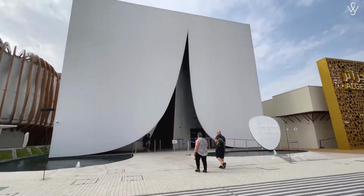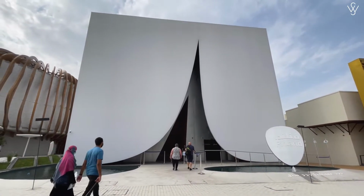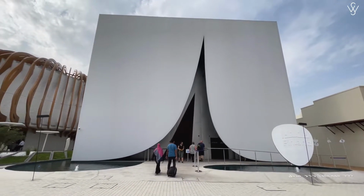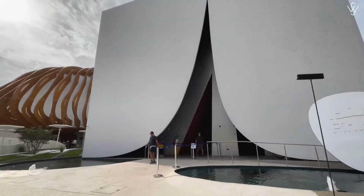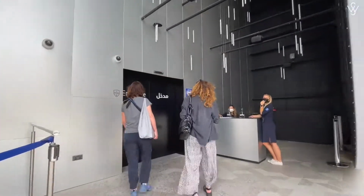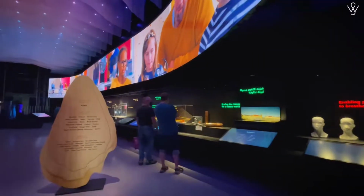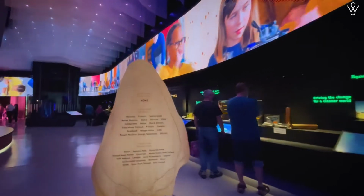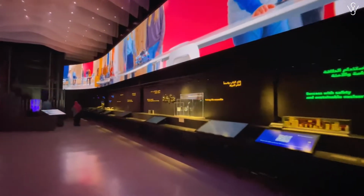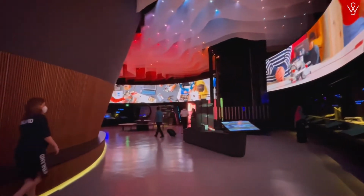And this one right over there is the Finland Pavilion. The structure of this looks quite unique from all the other pavilions. Let's see how it is from inside. So as soon as we are in, they have displayed all this information on the right side, and this is how the pavilion looks like from inside.